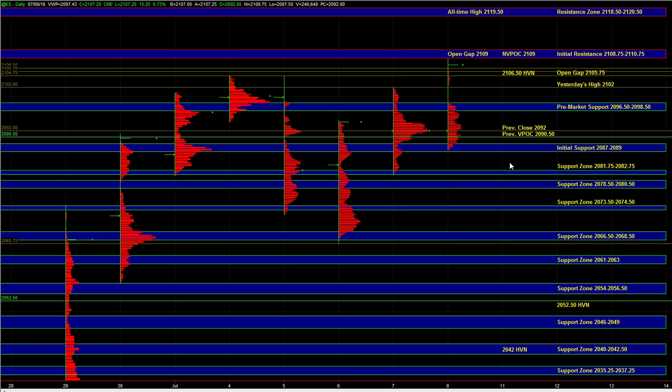Beyond the 2110.75 resistance, ES has potential to test 18.5 to 20.5, which marks the all-time high, and that zone could cap the upside on the day.